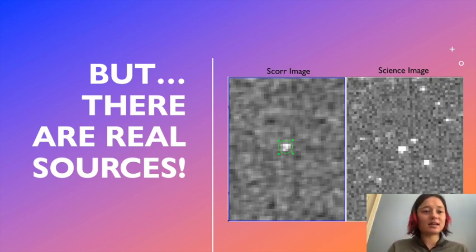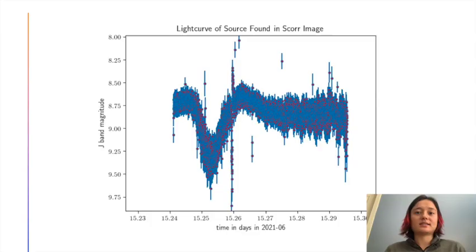So we took a look at this, and I made a light curve for it. This is the light curve of this source found in the score image, and it has this weird drop in brightness and then carries on. So it actually did change in brightness, and the value we saw in the score image was correct. It actually is a source. It's not just a bad pixel. That was exciting. There are a few more of these that I manually discovered by looking through the different score images. So the image subtraction does actually work despite the bad pixel problems that we have to deal with.